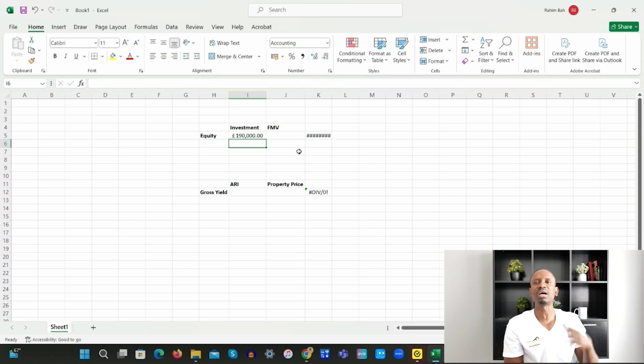Okay, not taking into account the 75% the bank would have lent us. So in total, everything in, that's what we need to be able to get that property going. So that's £190,000.